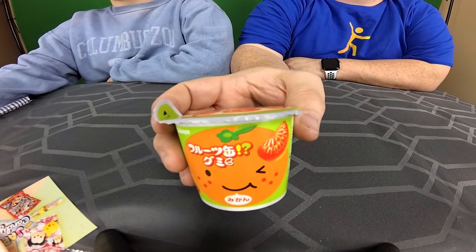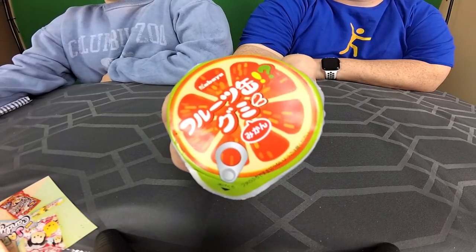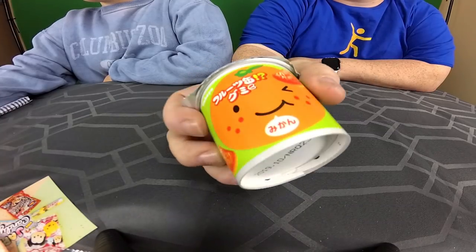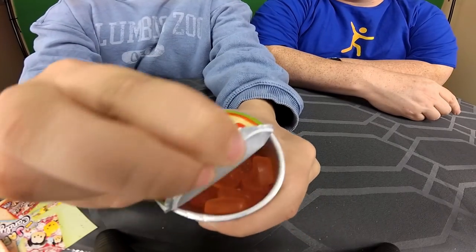This is what it looks like, and she's going to give you the description. So this is the Kabaya Fruit Can Gummies. A gummy, yet again. Enjoy the taste of sweet and slightly sour Japanese clementines, known as mikan. Peel open the cute can packaging's lid to discover the soft and juicy gummies within. That sounds kind of tasty. So why don't you open that in front of the camera so they can see what it looks like as you peel it open.